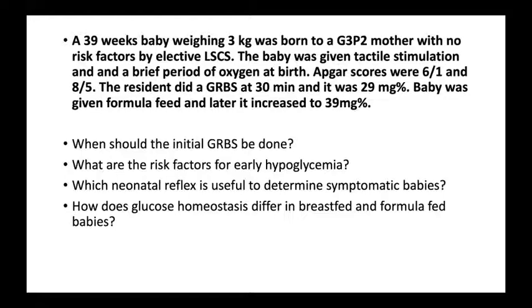So, and secondly, what are the risk factors for early hypoglycemia? Which neonatal reflex is useful to determine symptomatic babies? And how does glucose homeostasis differ in breastfed and formula-fed babies? So let us see the answers.